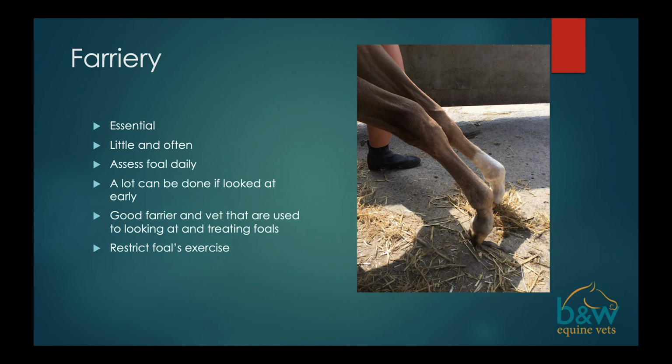If in doubt as well, restrict the foal's exercise. So if you're thinking, well, I'm not quite sure about those legs, the vet's coming out in 4 days anyway to do some vaccinations or whatever, so I'm just going to wait till then, please just don't turn it out in a massive field all day, because this will make it worse. If you've got a small pen or paddock so it can have an hour or two exercise a day, great.